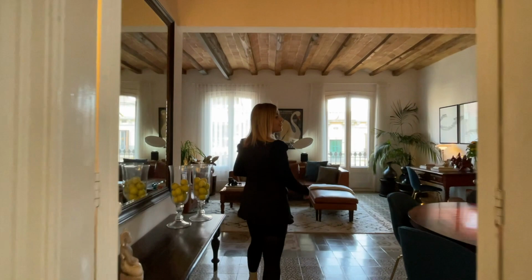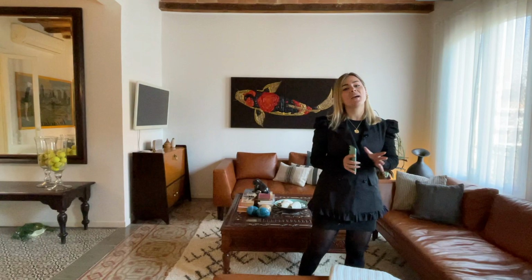First of all, I'd like to highlight some of the key aspects about the property, and then we'll be checking each of the different areas in more detail so you have a full perspective and a better understanding about the layout of the apartment. Right now we are in the living and dining space, which is a beautiful day area.